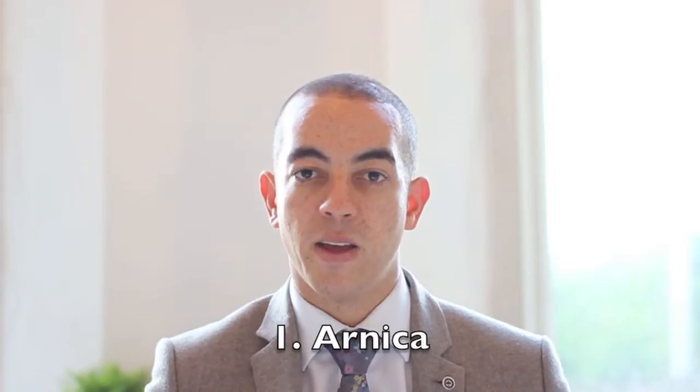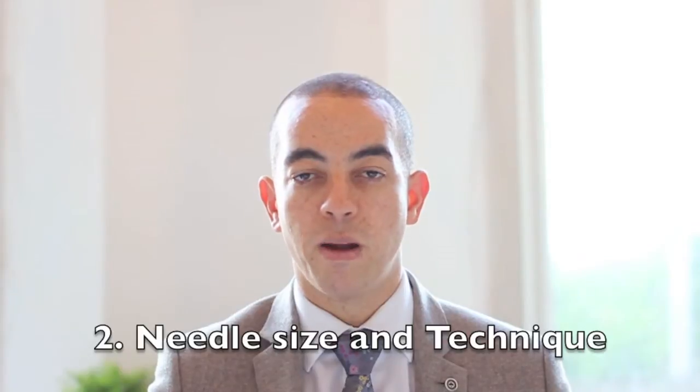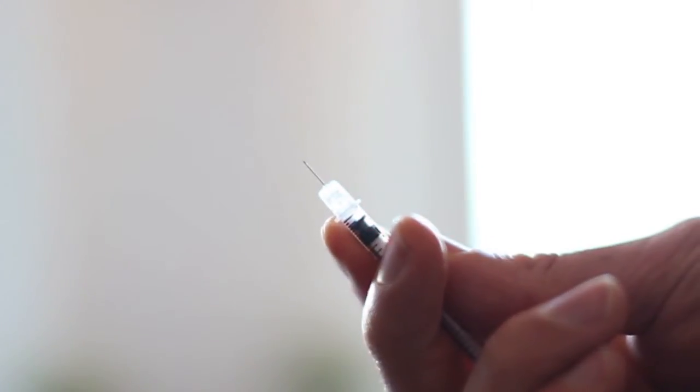First of all, Arnica. I recommend using Arnica immediately after treatment and also taking Arnica tablets the morning and the next day or two after treatment to minimise any bruises that happen. I don't go for very big needles. I use the smallest needles that you can use, which are the same size as acupuncture needles. They're really small, so that reduces the risk of bruising.